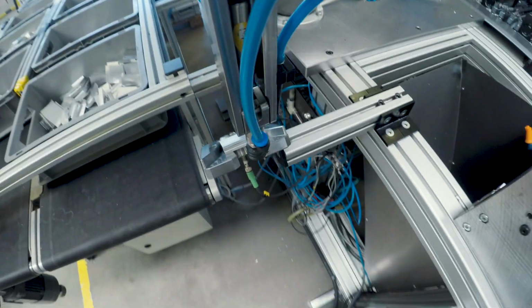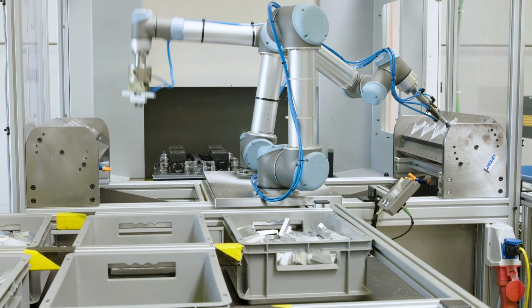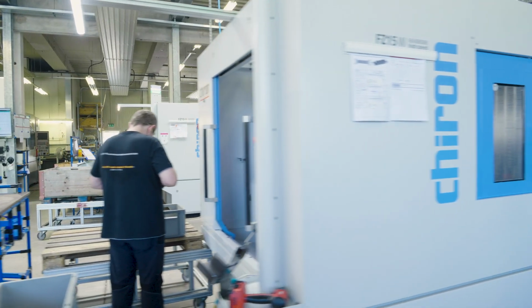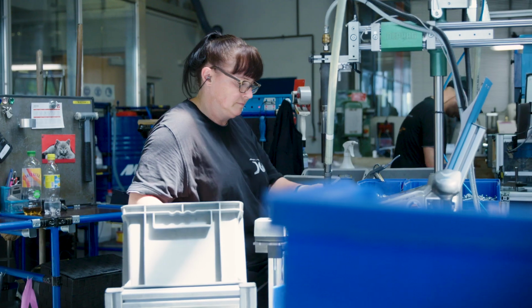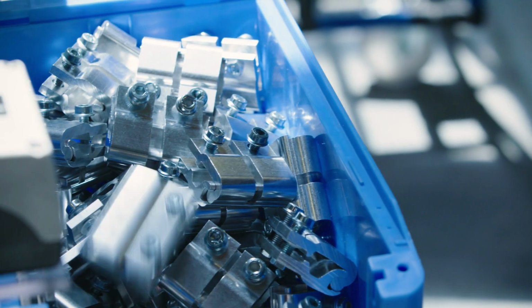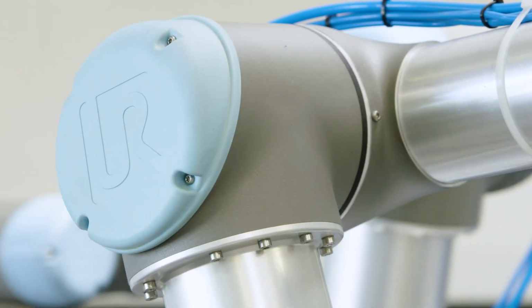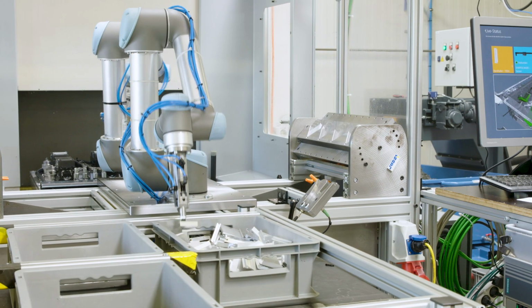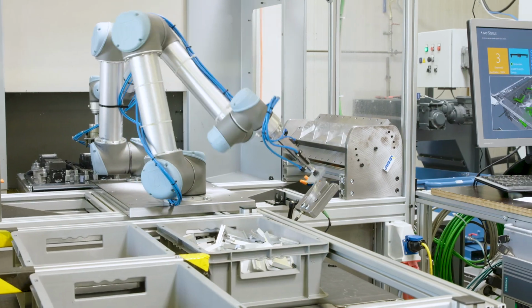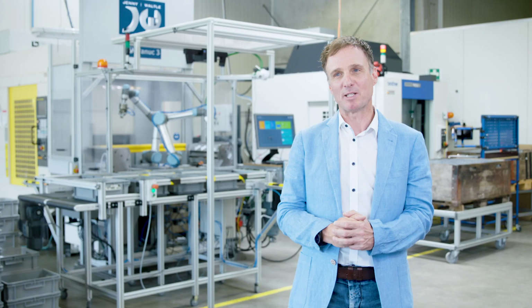Implementing the UR cobots has enabled Jenny Waltle to further develop the lean manufacturing concept. Lending the employees a helping cobot hand in the production process frees them up to spend time on tasks with higher added value. Industry 4.0 is on everybody's lips. The UR cobots place us at the forefront of that trend. I'm certain that we will implement even more robot workstations in the future.